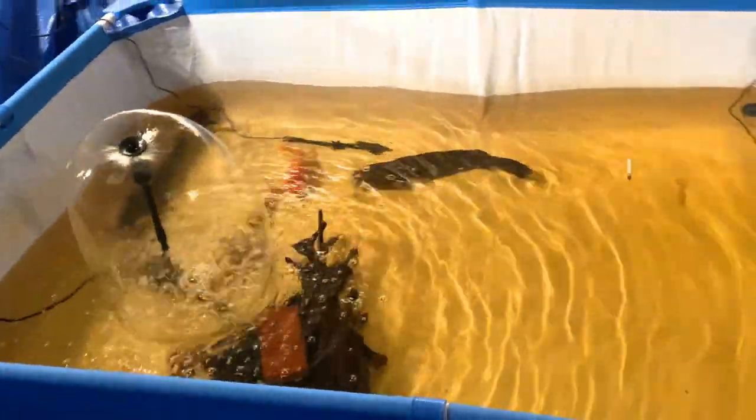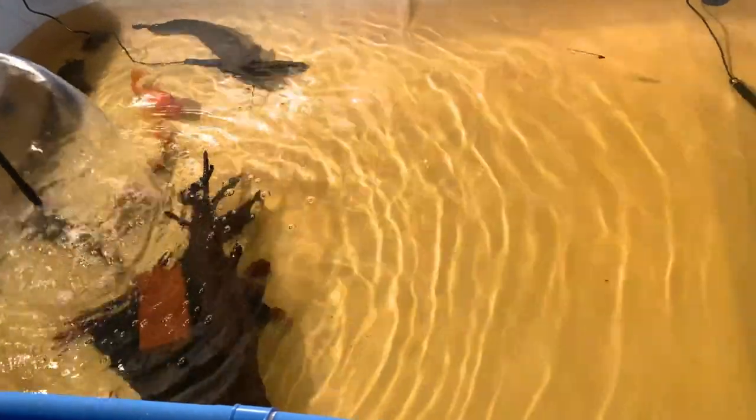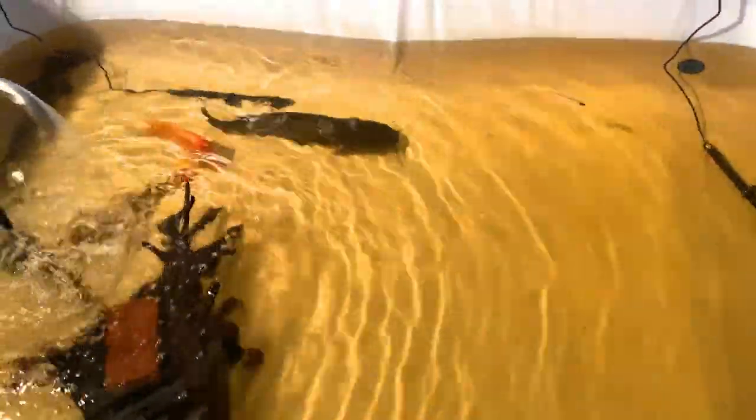Love this tank. Love hearing it as soon as you walk down the stairs. You just hear this nice little waterfall. I still want to fix up the filtration a little bit, but with nice weather around the corner, I don't know if I'm going to take the time to do that or just get them back outside in a new pool pond. So very exciting, guys.